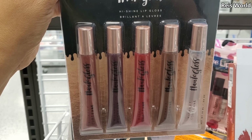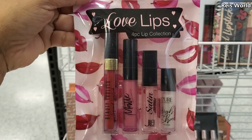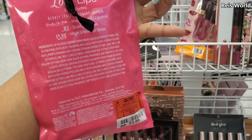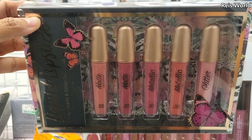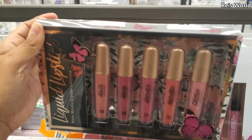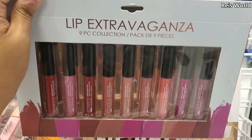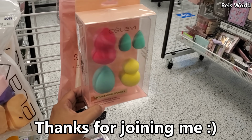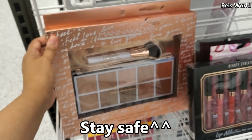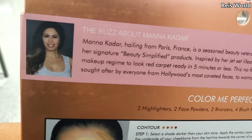$5, we have hot gloss, and you will get 5. And you know what? I found another lip thing. You get a 4-piece collection. See, pink, a shimmer, a lip gloss, liquid, a lipstick, and $4. And these look pretty too. Matte liquid lipstick. And you do get 5. And 7. We have a 9-piece. These are only 9. Makeup sponges are only 5. And you do get 60 in here. And a $6.50. You get a 5-piece. What is this one? Like a bronzer and highlighter palette. Only 8. Here's the lady.